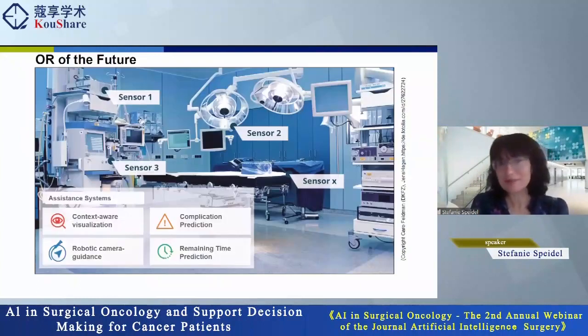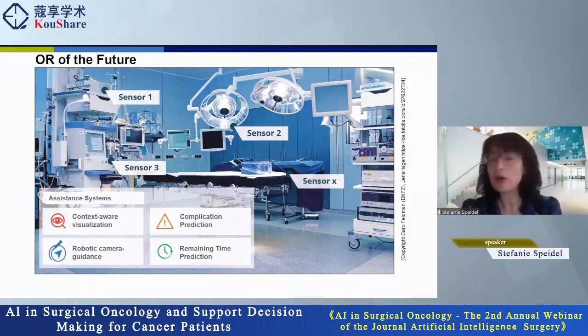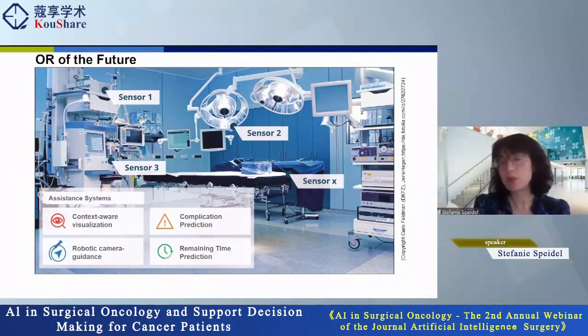And therefore, I want to conclude with the vision of the OR of the future, which is a sensor-connected environment that incorporates different assistance functions depending on the phase of the surgery. For example, a context-aware visualization or prediction of the remaining time or complication prediction, or semi-automatic guidance of the robot, for example, of the camera.